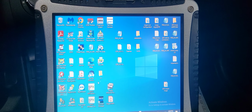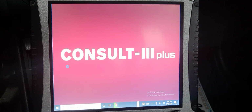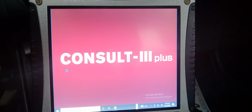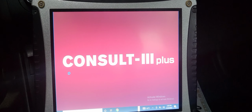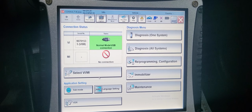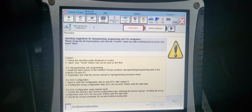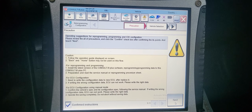Computer tried to program, and it noticed something wrong. That means if you are going to do a programming with this console 3 plus, be sure that you have no problem with internet. Program configuration. Okay, I'm gonna go okay, confirm. Next.